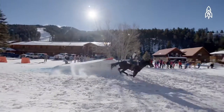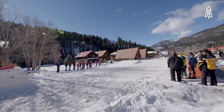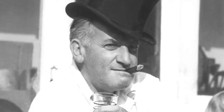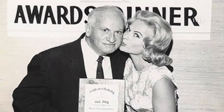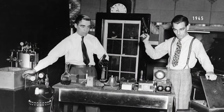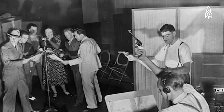Jack Foley came in and he thought, if I do those sounds in sync with the picture, I've just taken a whole step out. Jack Foley's legacy in sound began in the 1920s as talkies swept Hollywood. Ever since, the reproduction of sound effects added to film in post-production is called the art of Foley.